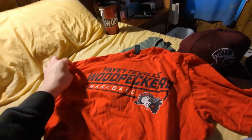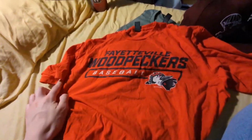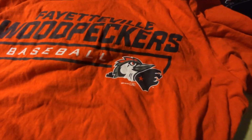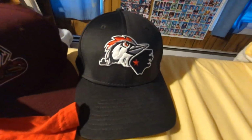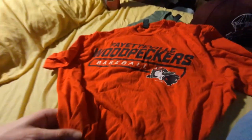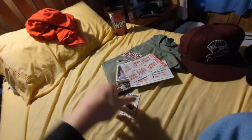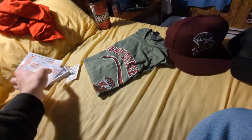What do we want to show? Here is the shirt that I can't seem to unfold. There we go. Fayetteville Woodpeckers baseball. There's that logo. I like the logos that show where they're based. Hence why that's my primary logo for this team. So there's the shirt. And if you haven't noticed, there are two sets of shirts and hats.